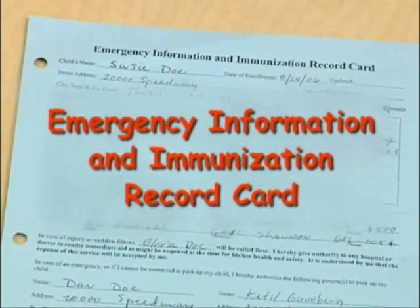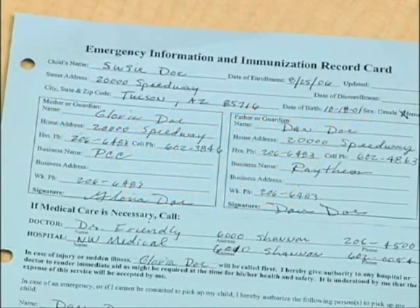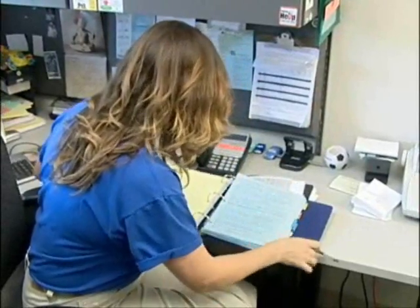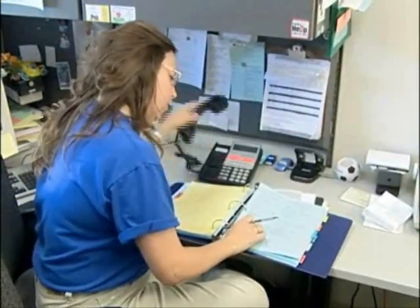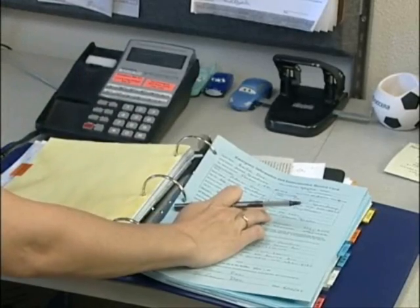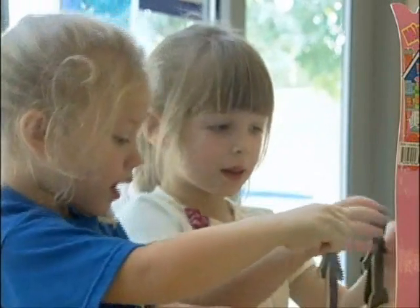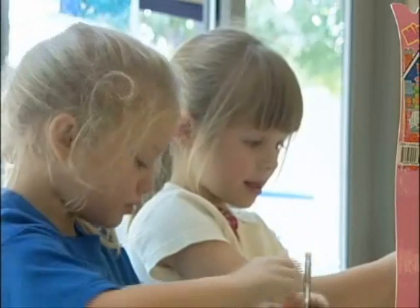The emergency information and immunization record card that is kept for each child has critical information that you need. It's important that you know where the cards are kept. And to prevent emergencies, you should review them for any allergies or medical conditions that might exist. This card is also important because it tells you how to reach the parent or another adult in case of an emergency. It also lists the names, addresses, and telephone numbers of the child's doctor and hospital, and written instructions from the parent or healthcare provider about the nutritional and dietary needs of the child.